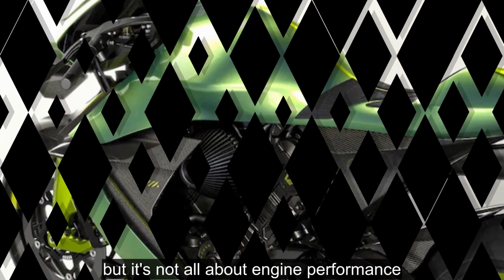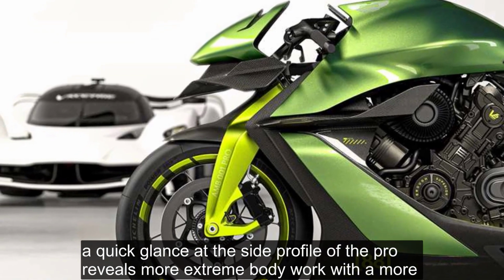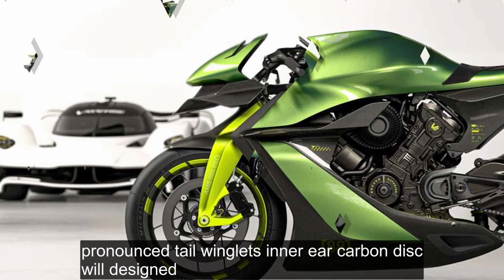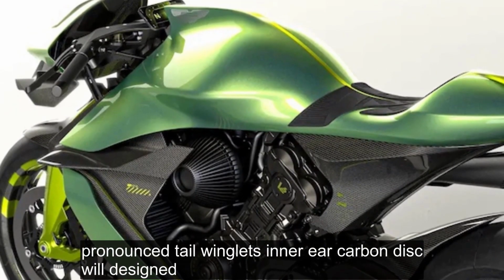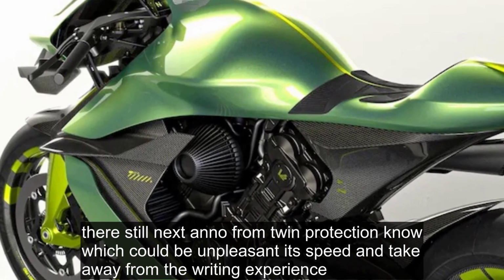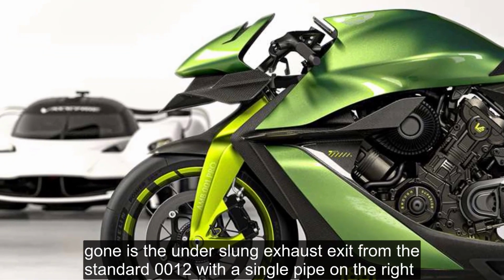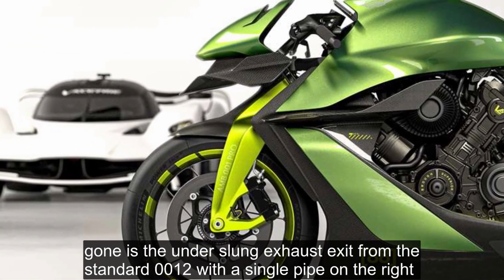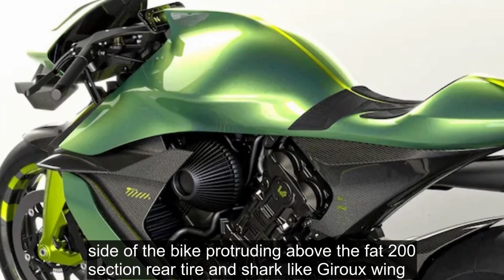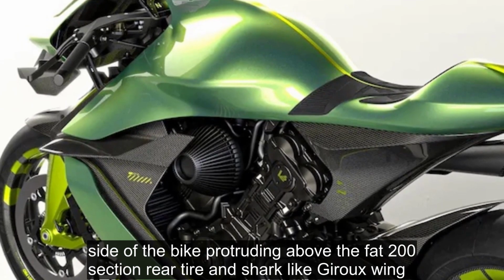But it's not all about engine performance. A quick glance at the side profile of the Pro reveals more extreme bodywork, with a more pronounced tail, winglets, and a rear carbon disc wheel design. There's still next to no front wind protection though, which could be unpleasant at speed and take away from the riding experience. Gone is the underslung exhaust exit from the standard 001, with a single pipe on the right side of the bike protruding above the fat 200 section rear tire and shark-like aero wing.